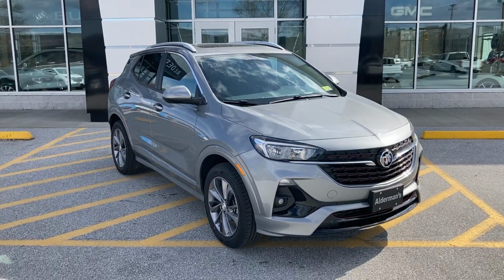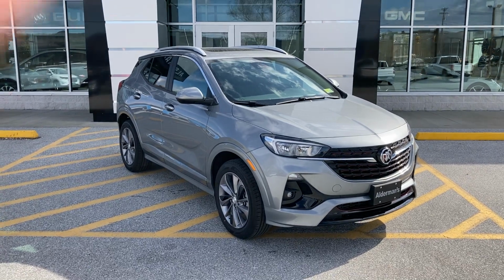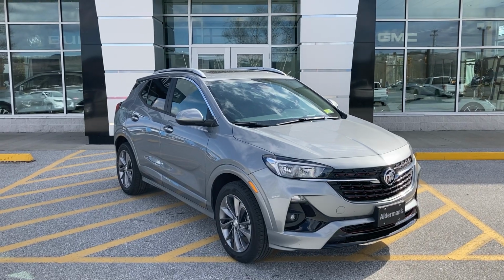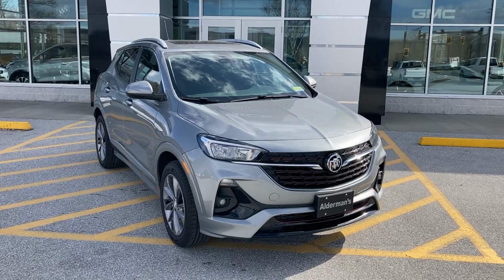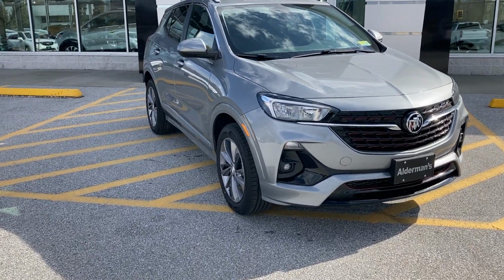Thank you for your interest in this 2023 Buick Encore GX. This is the select all-wheel drive with a sport touring package. Just a really nicely equipped version, basically the top of the line version of the Encore GX before you got into the leather trims. Sport touring, there's a number of nice things on there.